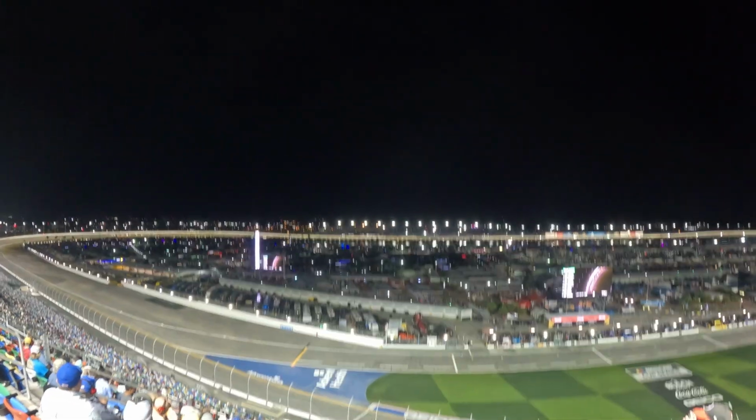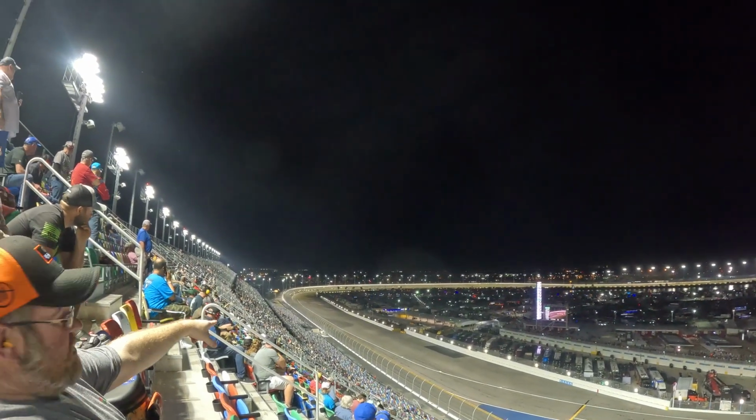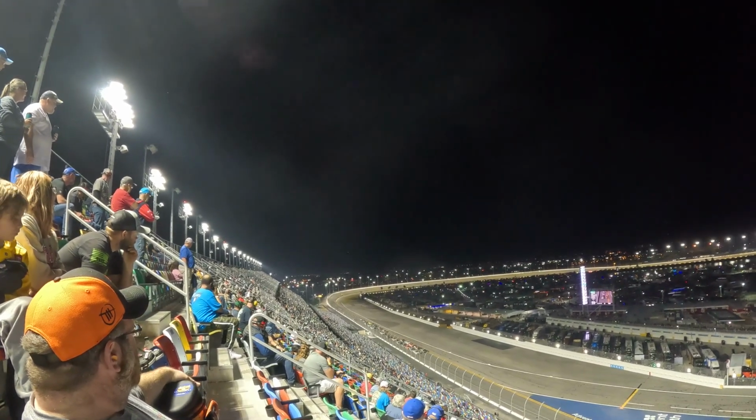Ty Majeski with help from the number 18 of Tyler Ankrum from behind pushes back to the race lead. Johnny Sauter in the outside lane as they exit turn number 4, double wide for the race lead.